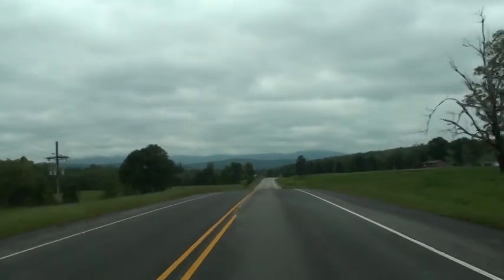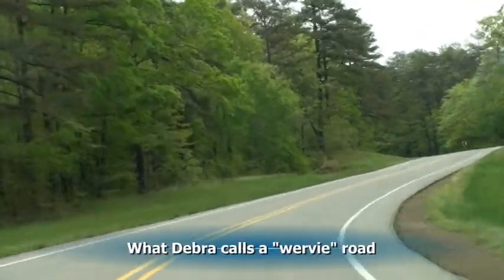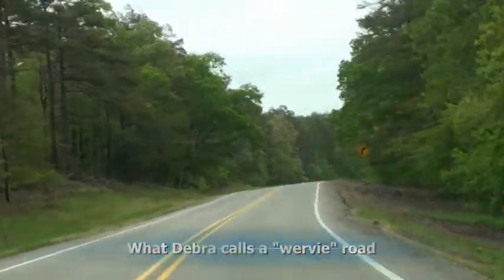Soon we start to see the Ozark Mountains on the horizon. And Deborah decides to make up a new word for our travel. On twisty, curvy roads, she calls them Wervy roads.